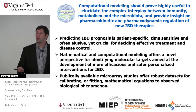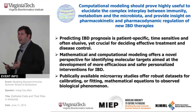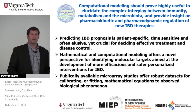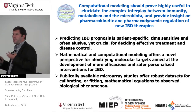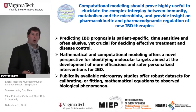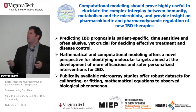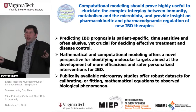So how can computational modeling help us? I hope you got the impression that we don't really know a lot of things about these pattern recognition receptors. They've been around for years. The toll-like receptors have been studied for 40 years, in one form or another, but we still don't fully understand mechanisms. The NLRs are a decade old. All right, so the NLRs have been around for about a decade, and we still haven't characterized all of them.